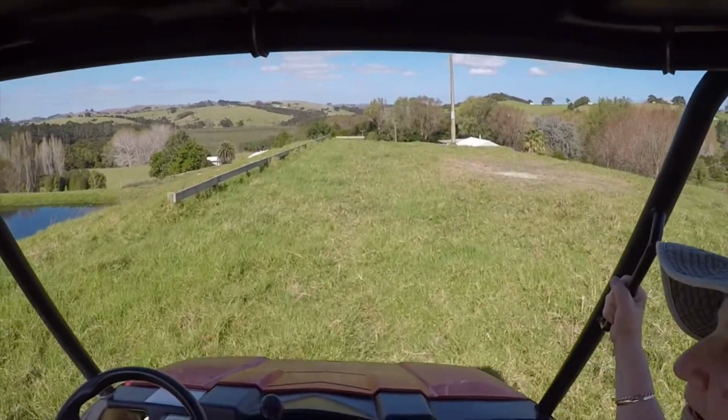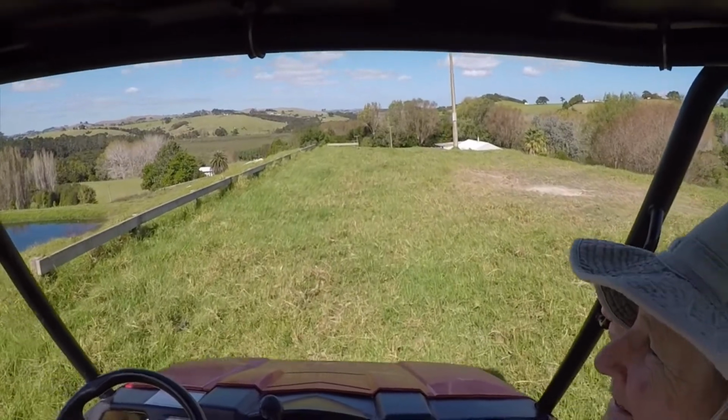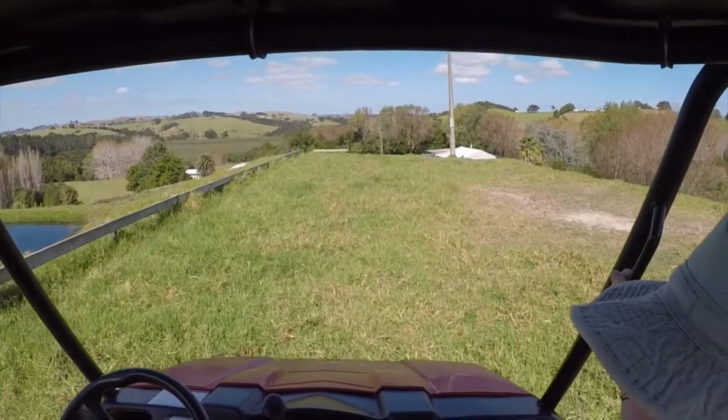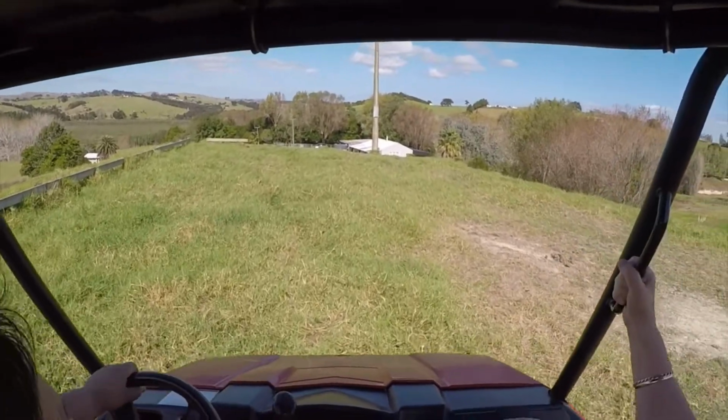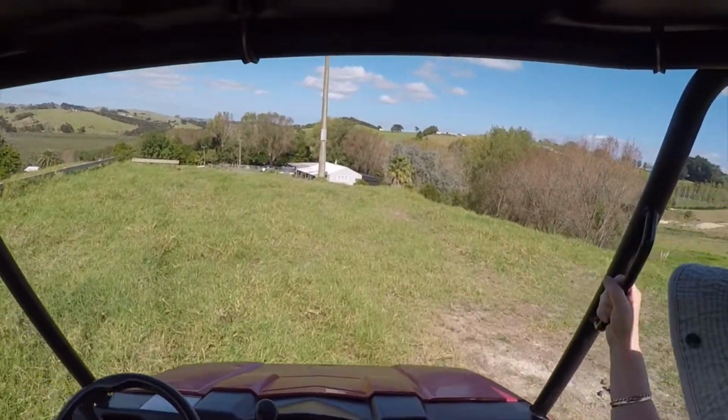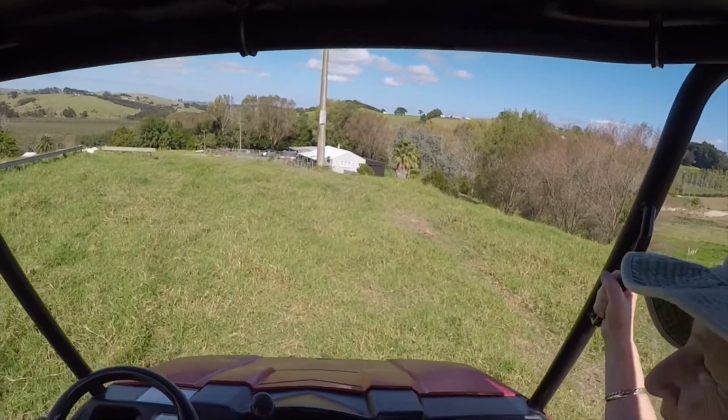So this is a level area the original owner had set up. I think he was going to actually have caravans or camper vans coming in here and staying overnight. So he leveled it all off and put that little fence, but it was never used as that.